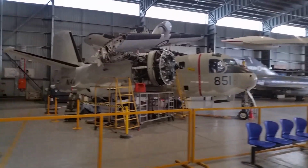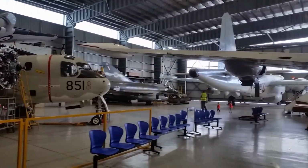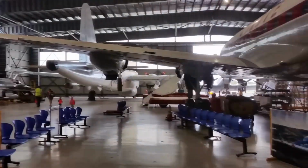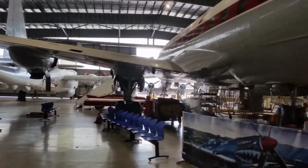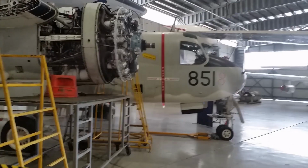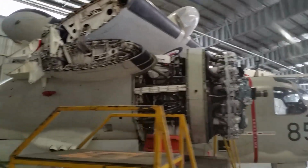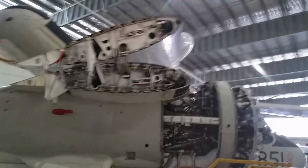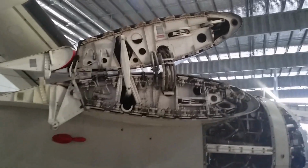Here's the Tracker, and I'll fill you in on that. And in the background is the Mirage 3 and one of the Neptunes. And out the door, a C-47 or a DC-3, the first airliner flown by TAA. This Tracker used to be based at the Qantas Training School. Is now down here at HARS and being restored. And hopefully, even though there's still a fair bit to do, down the future it will be able to fly.